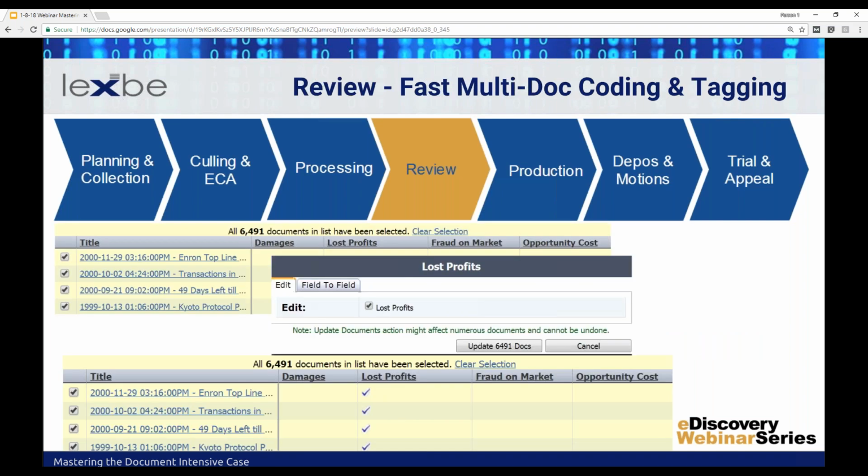As I mentioned before, being able to do multi-tagging off of search or other filtering is just key, and that system needs to be optimized and designed to be able to do this in seconds and not really any longer than that, to allow somebody to rapidly move through a review of a large document case.